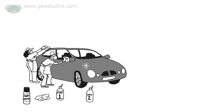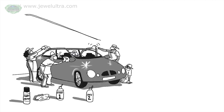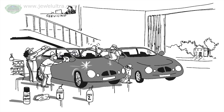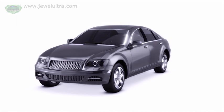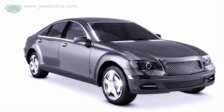Mr. Sharp said yes, but Mr. Brown said no. So the guys at the showroom, who were approved Diamondbrite contractors, applied Diamondbrite to Mr. Sharp's car, but not to Mr. Brown's. Now, if you take a very close look at a car's paintwork, you'll notice that the surface isn't perfectly smooth.